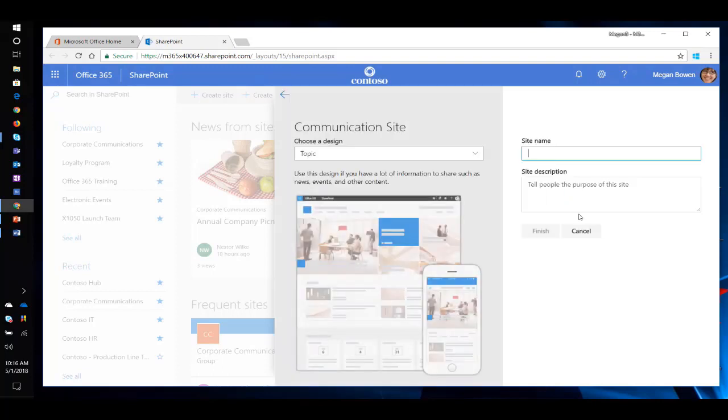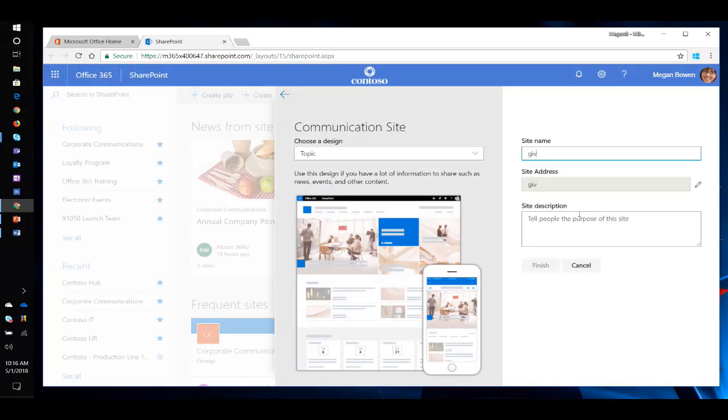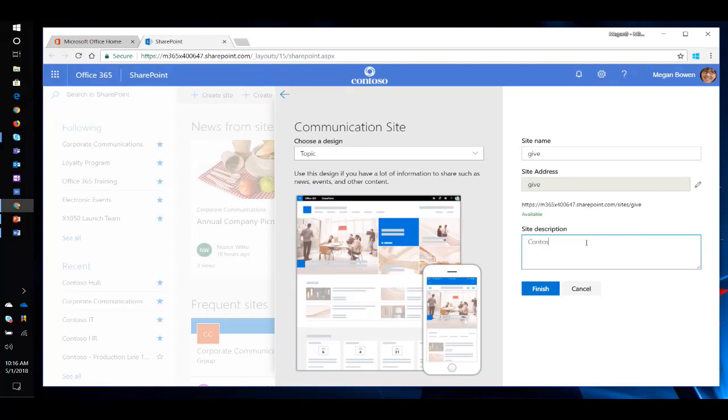So in this case, I'm going to go ahead and pick a communication site. I wanted this site to be around our corporate giving campaign, so I can give this a description, giving site. You can see I have a number of different themes to pick from. So here for communication sites, we have a couple that are available out of the box.